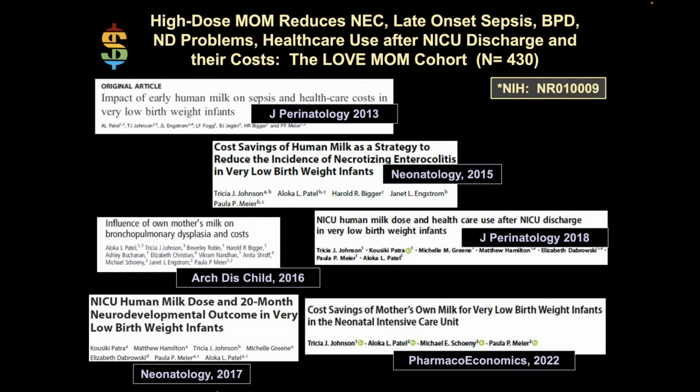And over the course of this grant, we've reported the use of mother's own milk reducing necrotizing enterocolitis, sepsis, bronchopulmonary dysplasia, neurodevelopmental problems at 20 months corrected, and healthcare use after the NICU hospitalization. This was with mother's own milk.